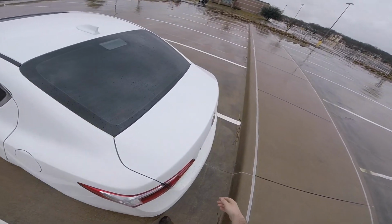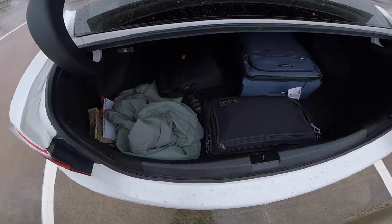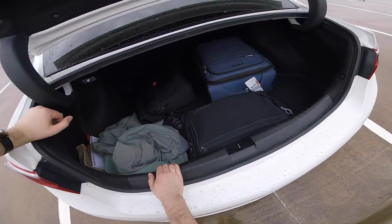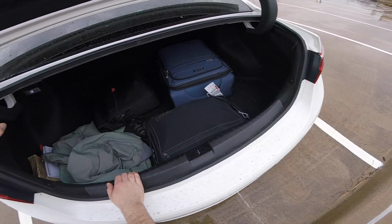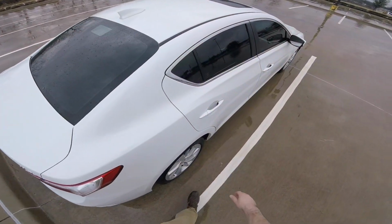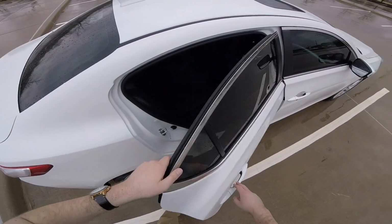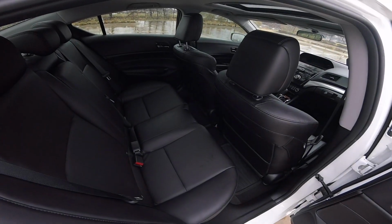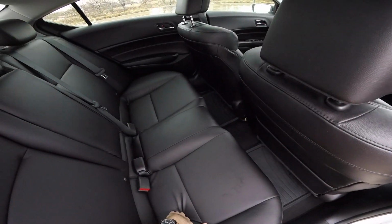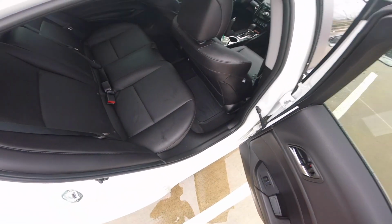Go ahead and show you the trunk real quick. Pardon all my luggage and instruments, but it's not huge, but it's usable for my trip. Back seat is pretty tight. Both of these seats are all the way back. So I tried climbing in here, but I didn't fit. I'm 6'4".